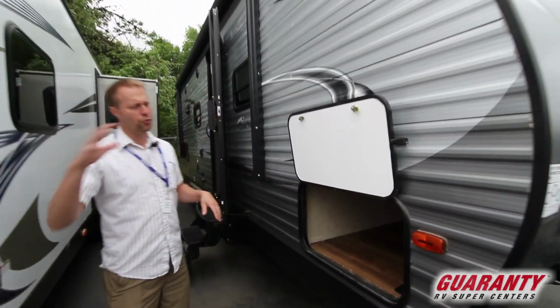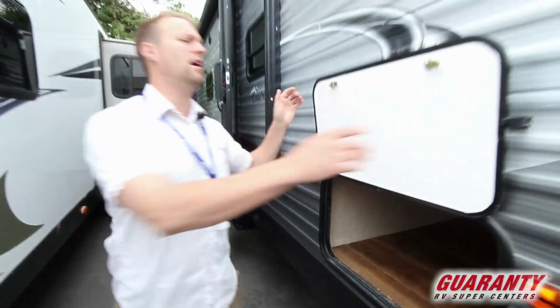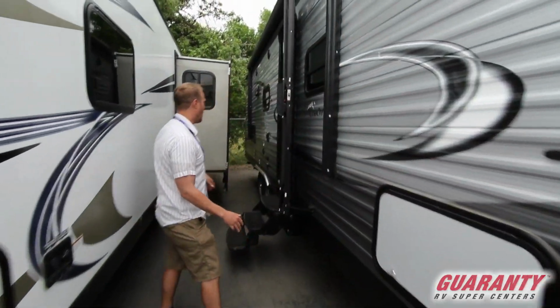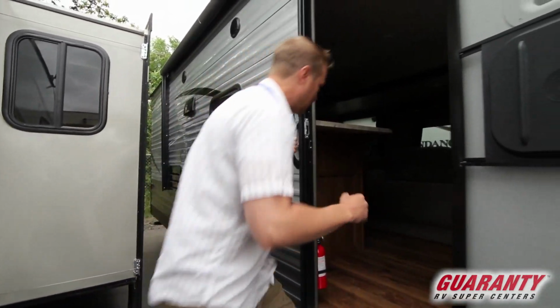Start off, you have a true pass-through storage in the front cap here, a ton of space in there for a lot of gear. Or you can even put a small kayak in there. I'm gonna go right inside this guy because everything that makes this really special is baked into the interior.